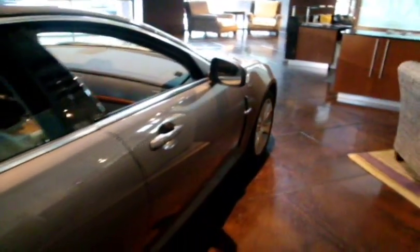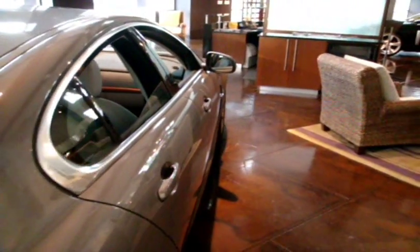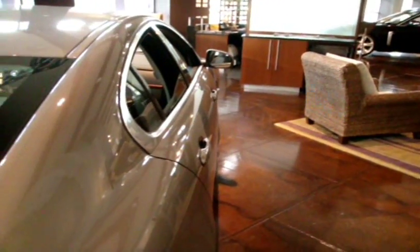Below the A-pillar, you'll notice another Jaguar design cue, side power vents found on XK, XJ, and now XF. One more thing while we're at the side of the car, step beside the rear quarter panel.